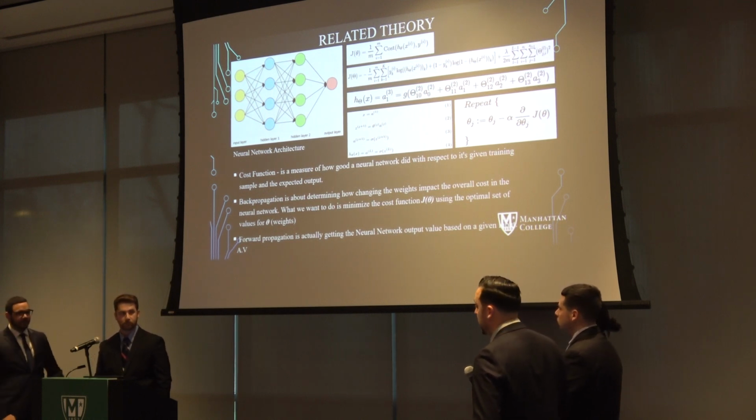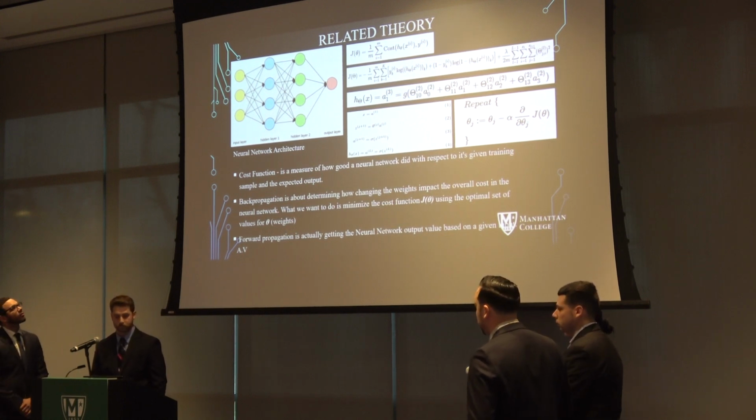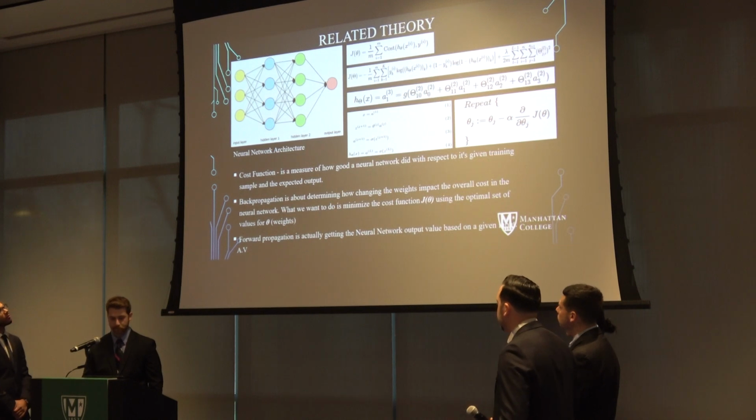These are some of the formulas and equations that are associated with building a neural network, such as the cost function, backpropagation, and forward propagation.